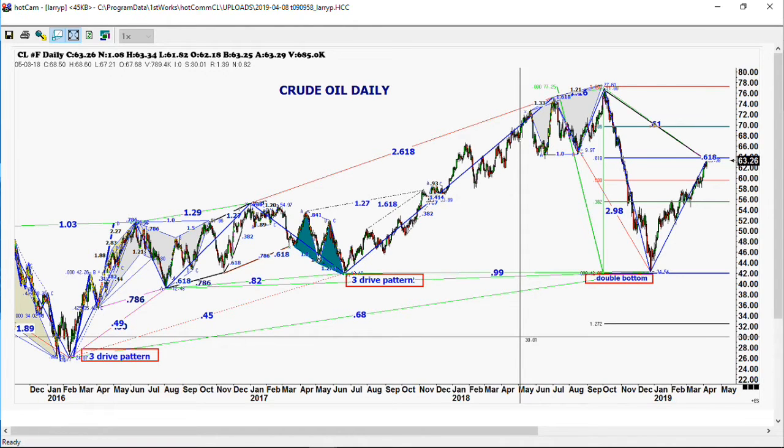Now the platinum looks like it's making a three drive to a top pattern up around the 9.50. Well, it's already gone above 9.15. Between 9.15 and 9.24, we've been as high as 9.22, I believe, today. But that could go a whole lot higher. We don't know. It's got a chance. There's no question about that. So let's just keep an eye on these.